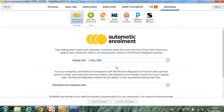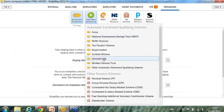Entering details of your pension scheme is also straightforward and can be entered in advance of your staging date. So again, within this pensions utility, simply click on Add New Scheme and select a pension scheme option from the listing. Currently we offer dedicated support for Aviva, Nest, Now Pensions, the People's Pension, Royal London, Scottish Widows, Standard Life and the Workers' Pension Trust. And you'll see here that we have an other automatic enrolment qualifying scheme to cater for other schemes.